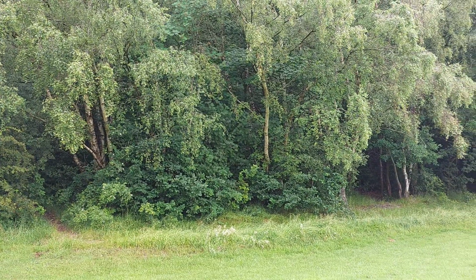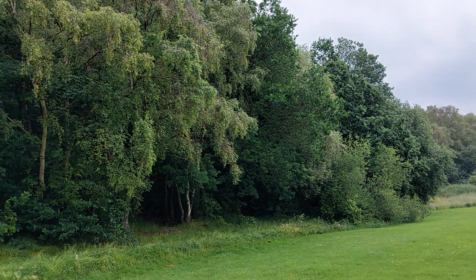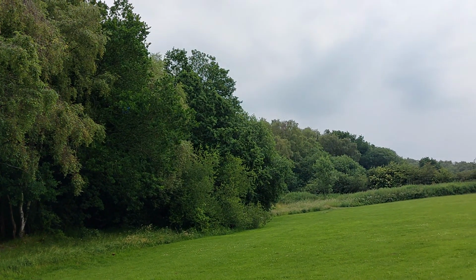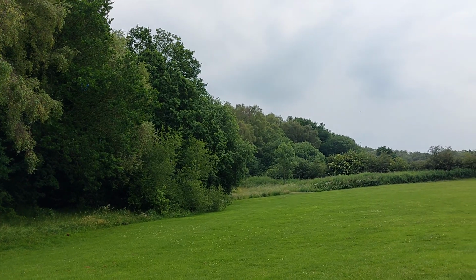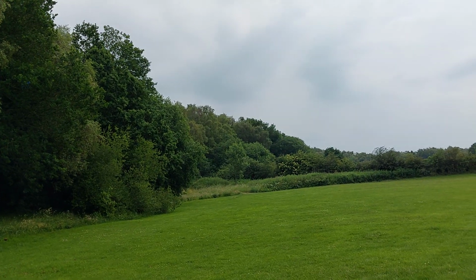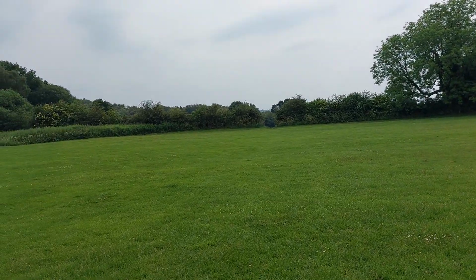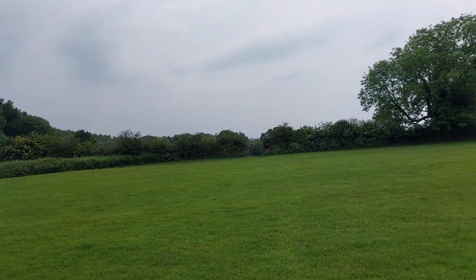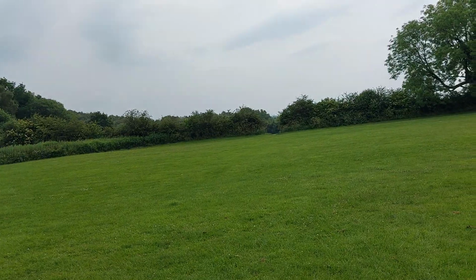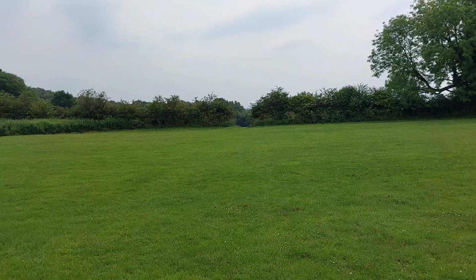I'm not going to explore them today, but like I said already, it'd be good to come back here another day and explore this woodland properly, because it looks like an amazing adventure. In the meantime, you'll see in front of us a gap in the hedgerow. It's through that gap I want to explore today. So yeah, with that in mind, let's carry on.